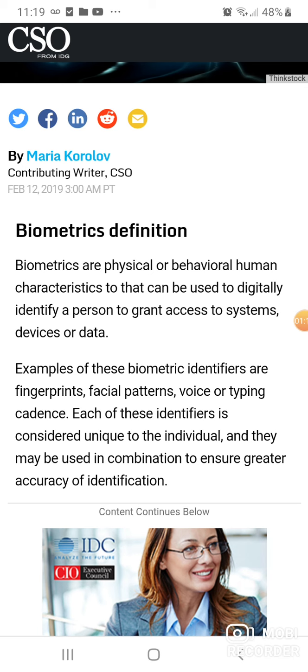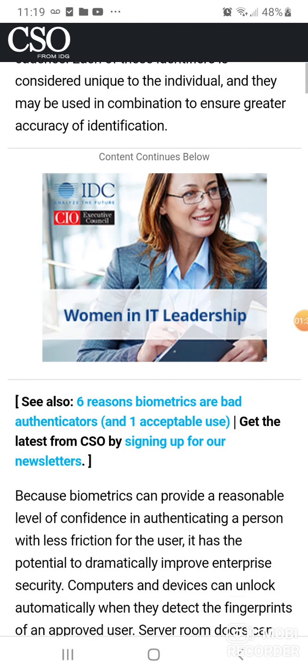Examples of these biometric identifiers are fingerprints, facial patterns, voice or typing cadence. Each of these identifiers is considered unique to the individual, and they may be used in combination to ensure greater accuracy of identification. So now we know what biometrics is.